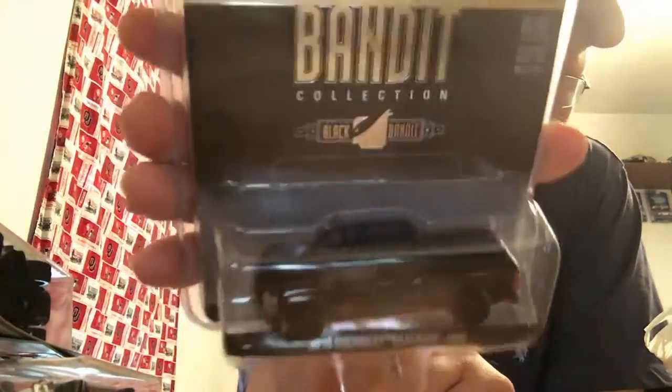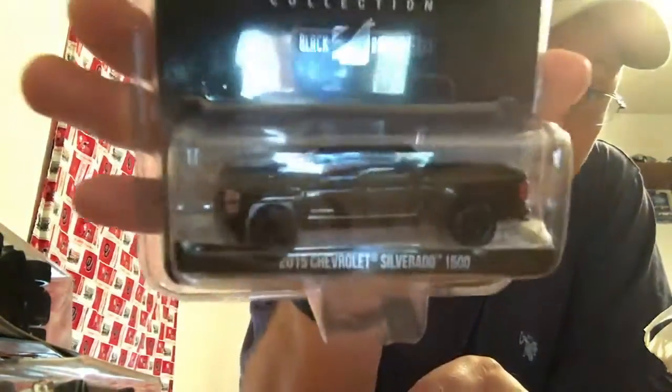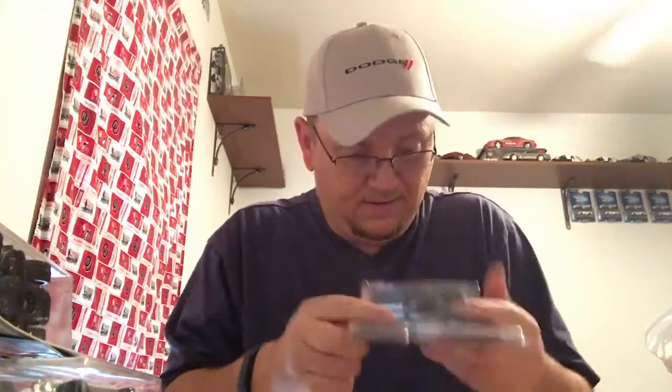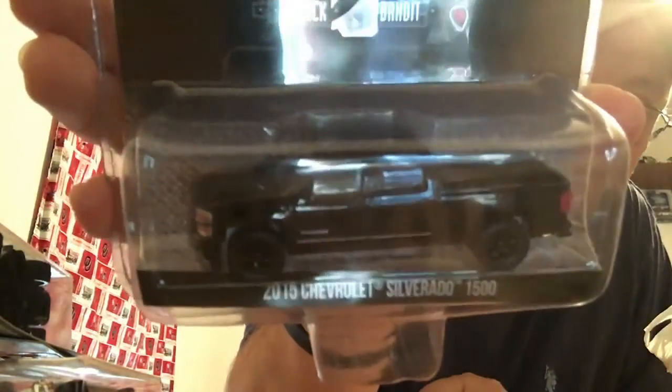Found this. I've been looking for this. This is not the Holy Grail. But I found this sitting there on the pegs. And I was needing this one. This is something new that I'm going after now. It's the Greenlight 2015 Chevy Silverado. I just noticed that the paper is kind of stuck under the front wheel a little bit. But oh well. No big deal.